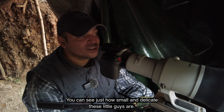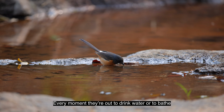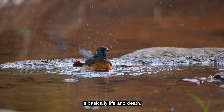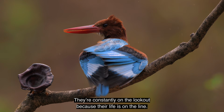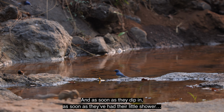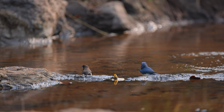You can see just how small and delicate these little guys are. Every moment they're out to drink water or to bathe is basically life and death. They're constantly on the lookout because their life is on the line. And as soon as they dip in, as soon as they've had their little shower, they just fly away.